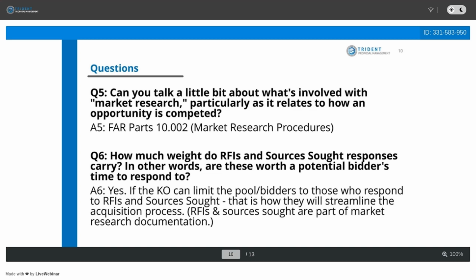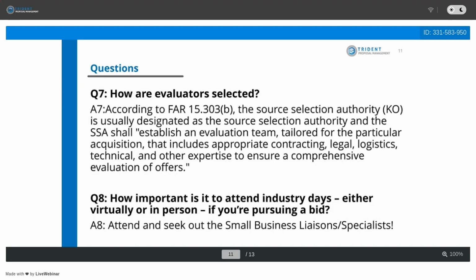A question from Jerry was, does the government use input from that draft RFP to improve their own final RFP? How much influence does your RFI, or the sources sought information you respond with, have on the government's final solicitation? I think it has a heavy influence, because if the government is putting out an RFI or sources sought, they're sort of in the dark. They're not really sure what's going on. So they really need the RFI and sources sought to give them a direction to go in. Thank you for that question, Jerry.